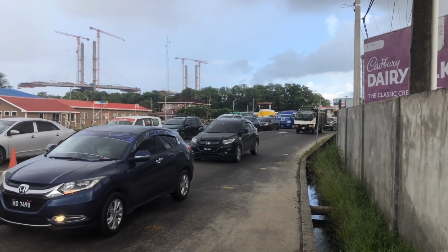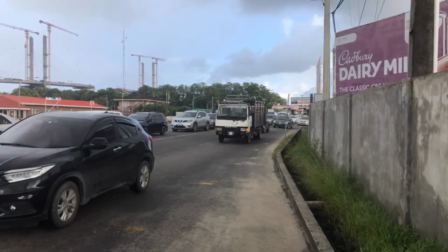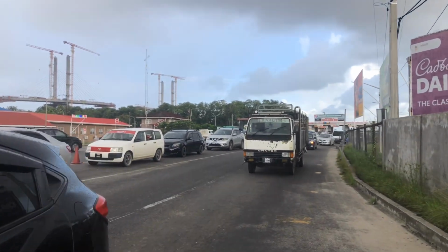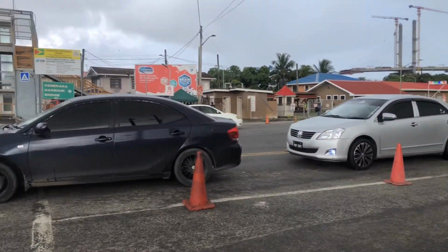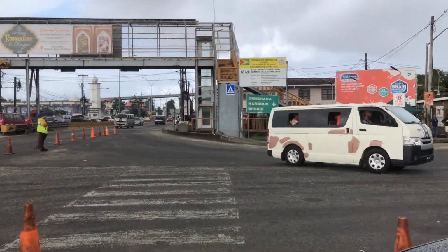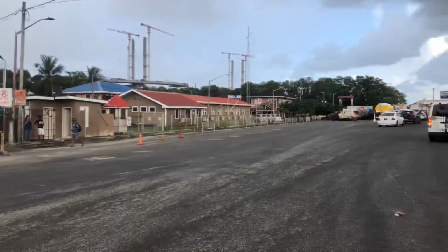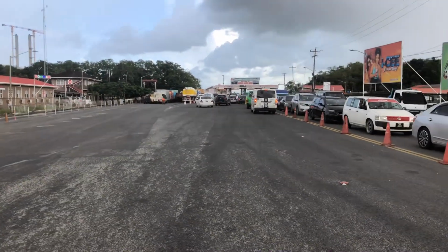The downside, however, is that there's going to be a lot more traffic, right? There are a lot more people who are going to be using the bridge if it's free, because of all the unnecessary trips that people are going to take.